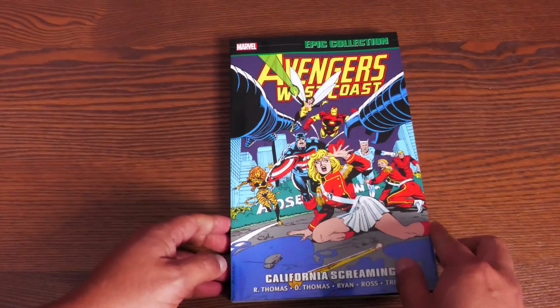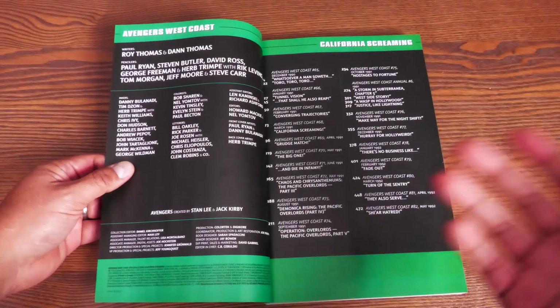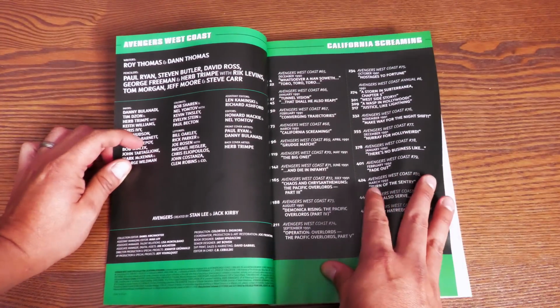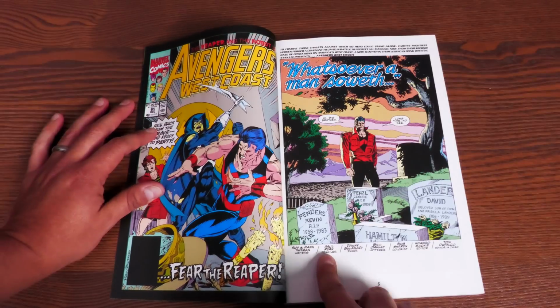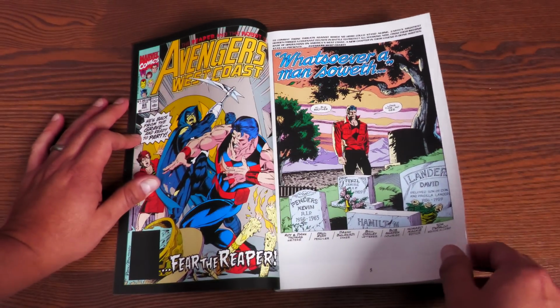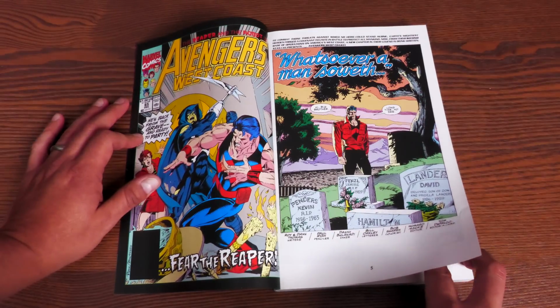So here we are with the latest Epic Collection of the West Coast Avengers, or what started as West Coast Avengers, but Avengers West Coast. Roy Thomas has come back with his lovely wife, Dann Thomas. You have one of my favorite pencilers, very underrated, Paul Ryan, who passed away a few years back, and Danny Bulanadi doing the inks right here.